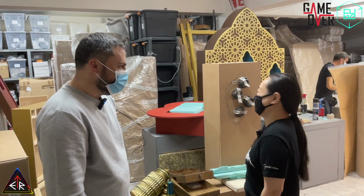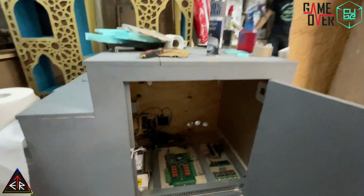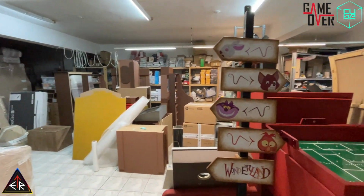That's crazy. Wow. Here is how everything looks backstage. Here, for example, you can see a really big board, one of our biggest ones.